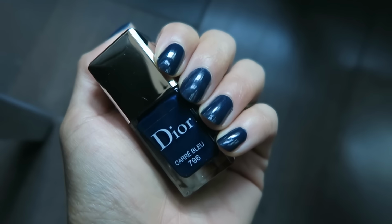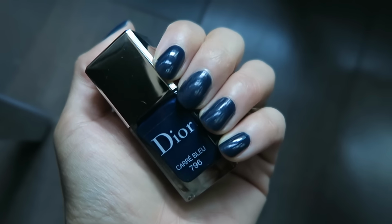This is one of my favorite dark blues, and probably the reason I decided to let go of Eloise, called Carre Bleu. It is a very dark, vampy blue shade, very beautiful, but it's got a lot of depth in it, and I just love it, so I'm hanging on to it.